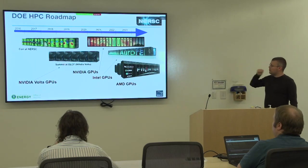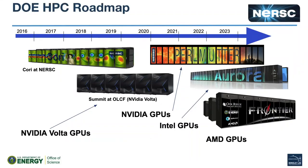I also want to show how this fits into the bigger picture of the DOE. There are essentially three DOE Office of Science computing facilities, one here at NERSC, and the other two at Argonne and Oak Ridge. One of the interesting things that you can see is that these next three systems at each one of these facilities will be GPUs. They'll end up being GPUs from three different vendors, including Intel and AMD. But I think the trend is pretty clear here that we're moving towards these GPUs, these energy efficient processors that are capable of high throughput computing.